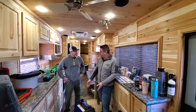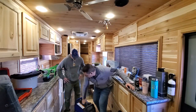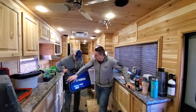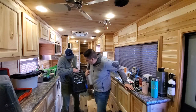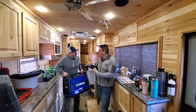And you can link two of these up. You can pair them together. In my opinion, I would rather have two 2200s linked up, so in the winter time, I just take one, because this is not a heavy thing. I like the new side handles. It's got a little light on the side so you can see your output indicator, so you don't have to guess. And it's got a boost button you hold down and it'll kick it up and run at max capacity for a couple of minutes so you can run your AC and get it started up.